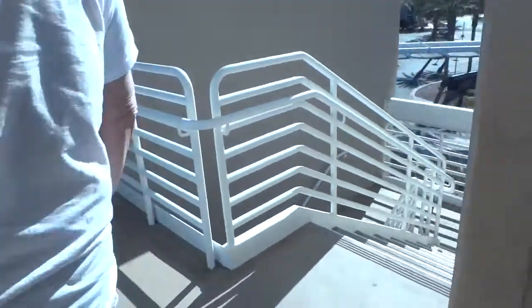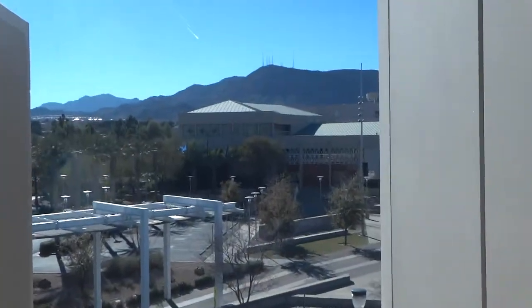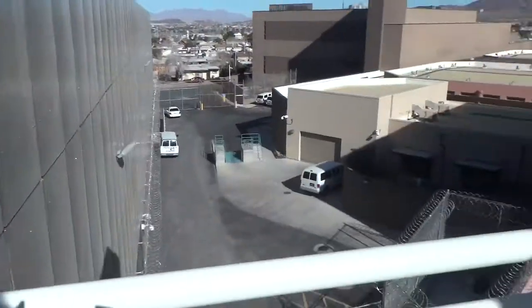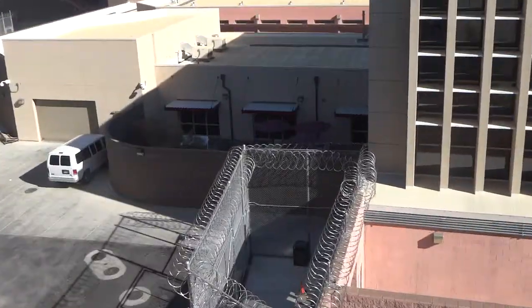Jeez, this takes forever to level. Alright, let's go out and take a view. Jeez, and that took forever to level. See, over there is the building itself, if you can see it. And over here is the jail. See the wire? That right over there is the jail.